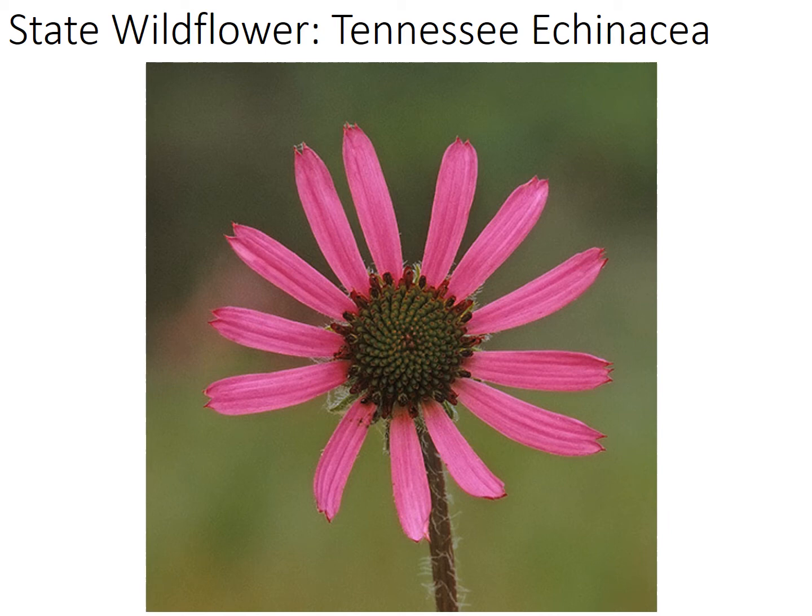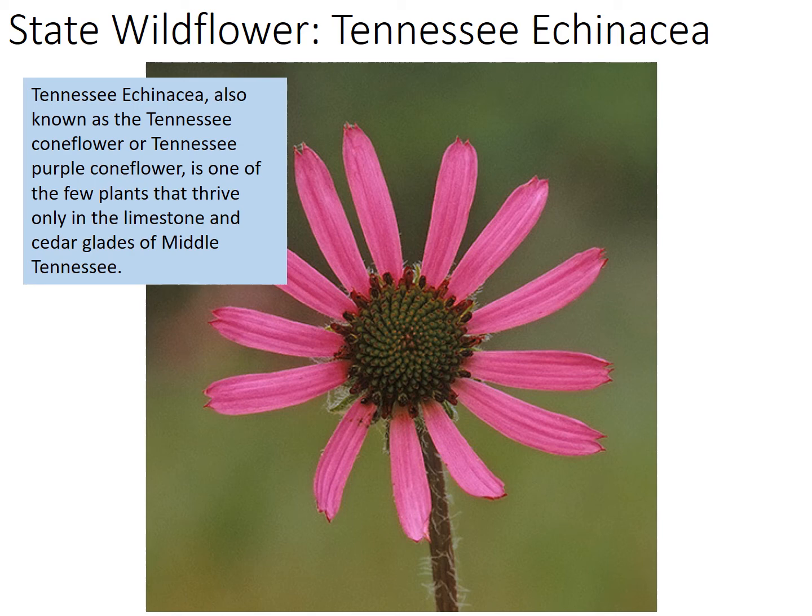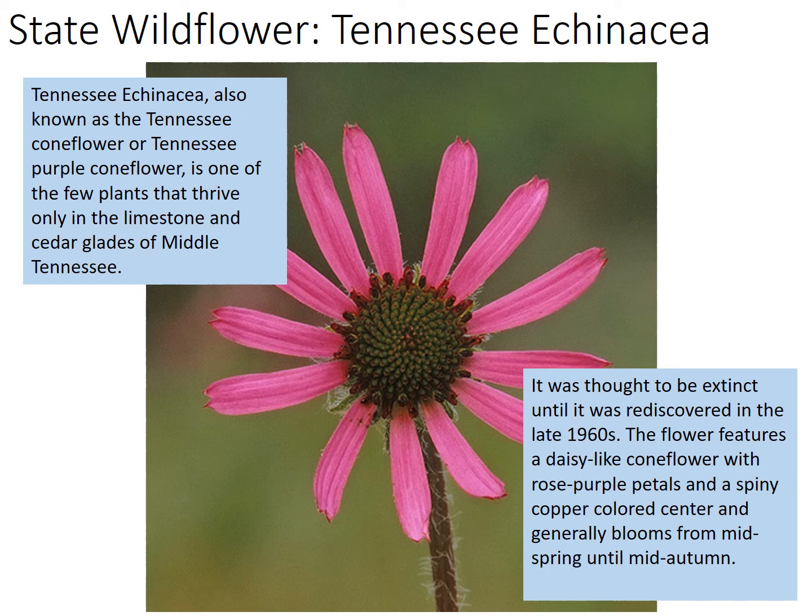Tennessee also has a second state wildflower, the Tennessee echinacea. This is also known as the Tennessee coneflower and is one of very few plants that thrive only in the limestone and the cedar glades of Middle Tennessee. It was thought to be extinct until it was rediscovered in the 1960s, and conservation efforts have helped bring it back across our state. The flower features a daisy-like coneflower with purple rose petals and a spiny copper-colored center. It generally blooms from midsummer until mid-autumn.